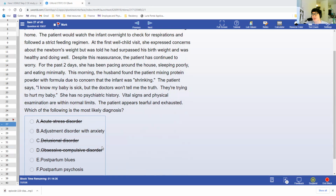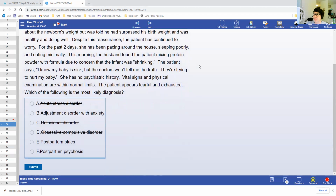All right. So yeah, I really don't know. I can't find the answer anywhere. Yeah, sorry, at least on my notes. It's not postpartum blues. Yeah, no, she's not having depression symptoms. Kind of between postpartum psychosis and adjustment disorder with anxiety. This seems like it's going beyond just anxiety. This is her being paranoid. So I'm gonna go with Foxtrot.